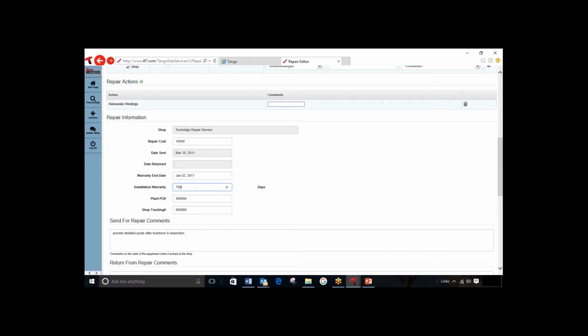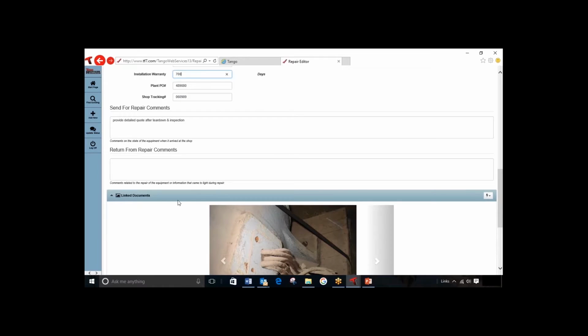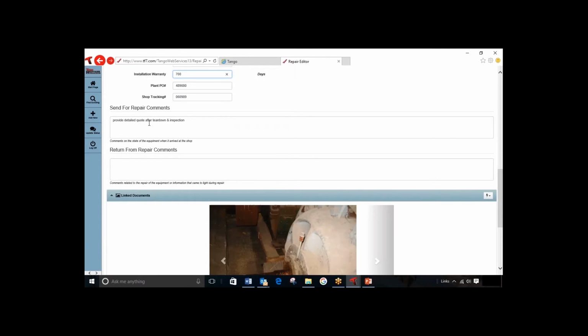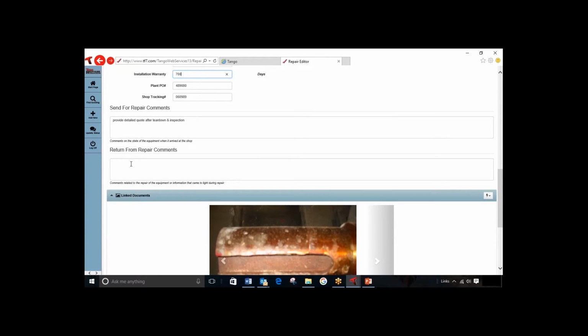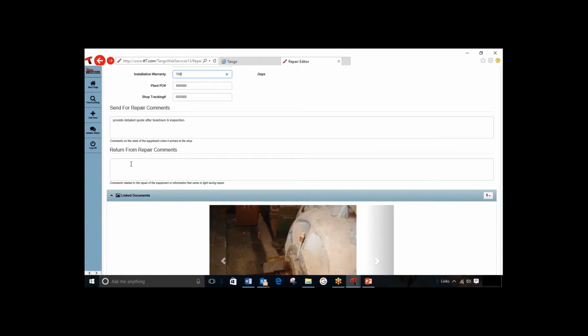I've got send for repair comments, and so: provide detailed quote after teardown inspection. That was put in when we sent this piece of equipment for repair. The return from repair comment is typically comments coming back from the shop. Usually, I ask the shop to put in anything they know about how I can make this piece of equipment live longer. So if they think I should do a better job of shielding it from water, or do more frequent greasing, or anything like that, I would expect those comments coming in my repair.